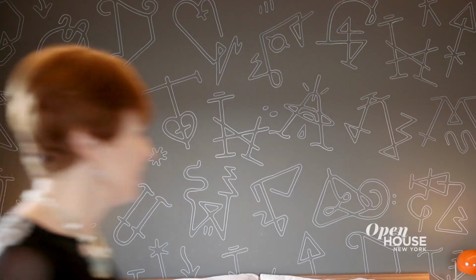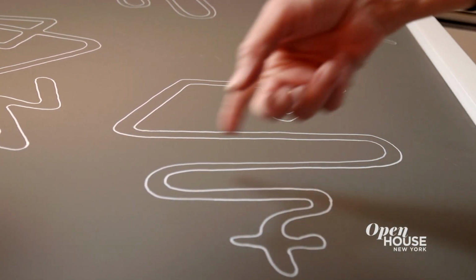This room comes with its own alphabet invented by our brilliant decorative painter. And if you look hard enough, you'll discover a hidden message.